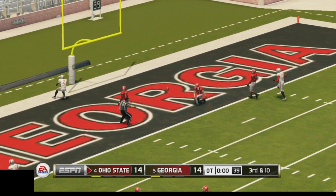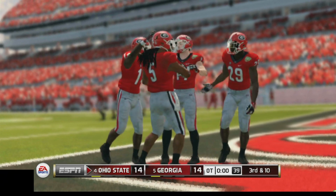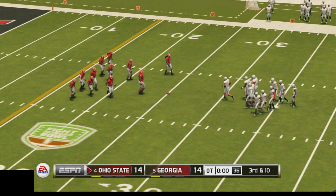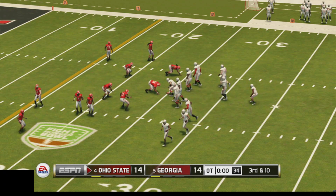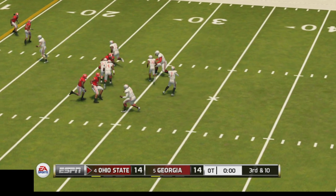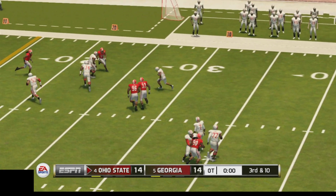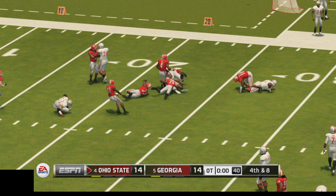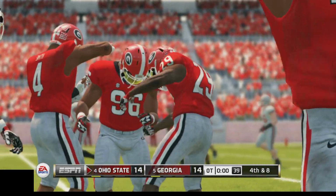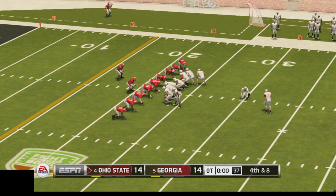Throws incomplete, broken up. Number two was the intended receiver on the play. Third down. Halfback's got it on the quick throw. That's a great tackle at the 23. So the kicker will come out and try to build a three-point cushion here in overtime.